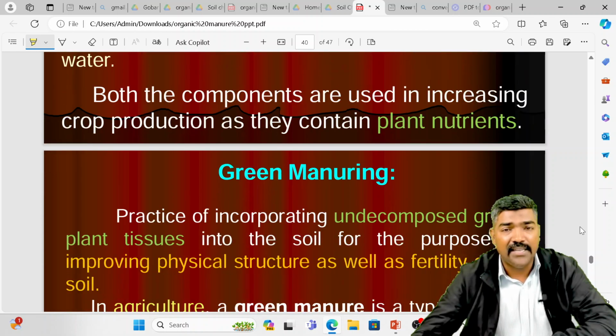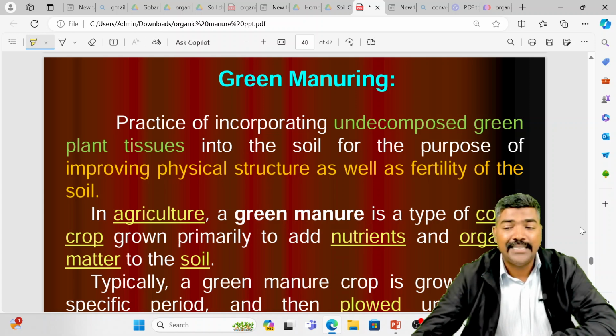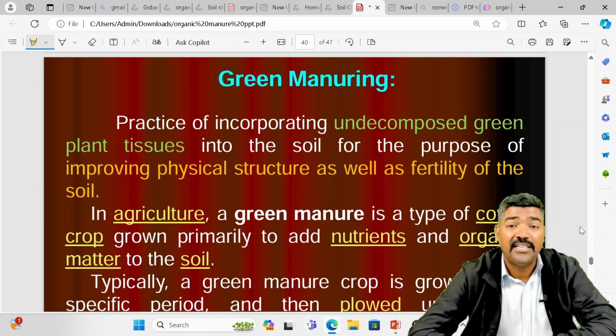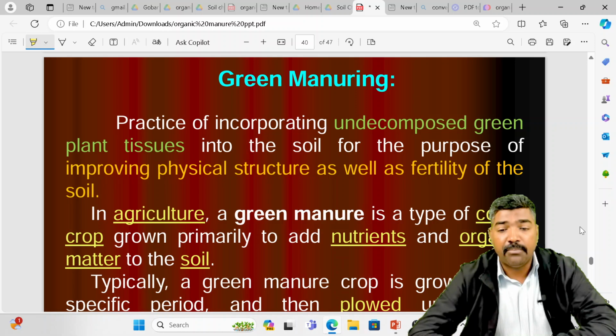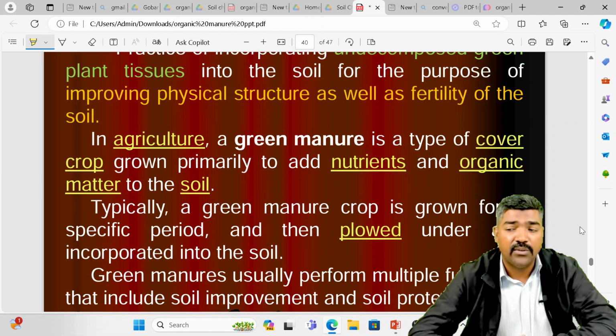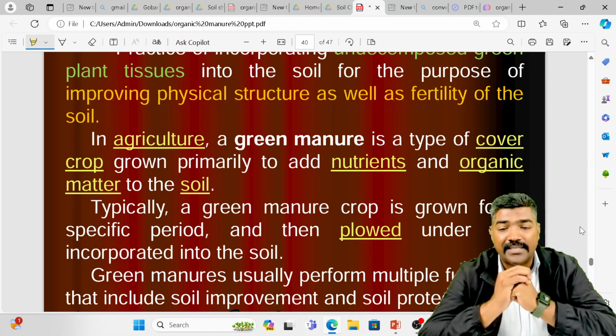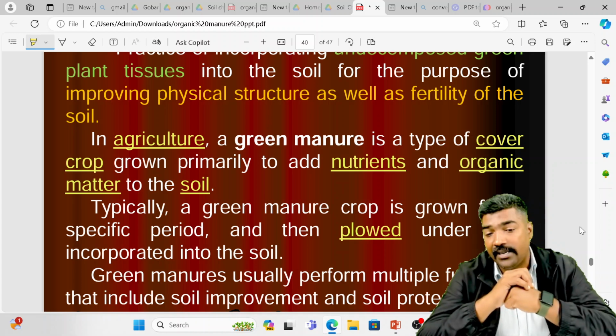We can see another very important factor, green manuring, the practice of incorporating undecomposed green plant tissues into the soil for the purpose of improving the physical structure as well as the fertility of the soil. In agriculture, green manure is a type of cover crop grown primarily to add nutrients and organic matter to the soil as well.